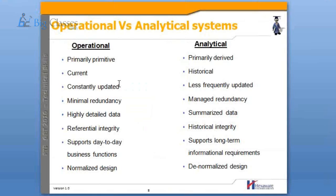And when you talk about the operational systems, it supports day-to-day operations. And when you talk about analytical systems, since we are talking about decision making, we are talking about strategic decisions. So it should support long-term decision making. And in operational systems, you use it for day-to-day operations and for business functions. And over here, it is much more to do with long-term information requirements. And finally, operational systems use a normalized design, and over here you use a denormalized design, which is nothing but your star schemas.